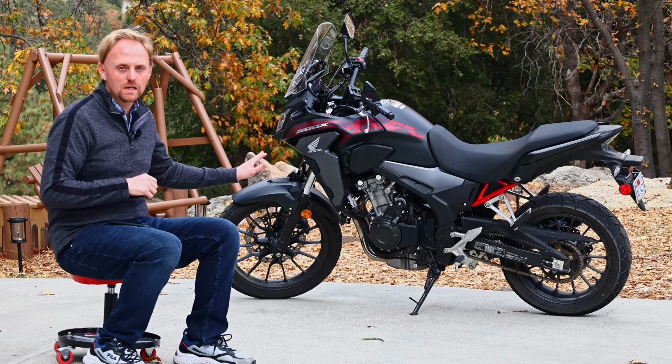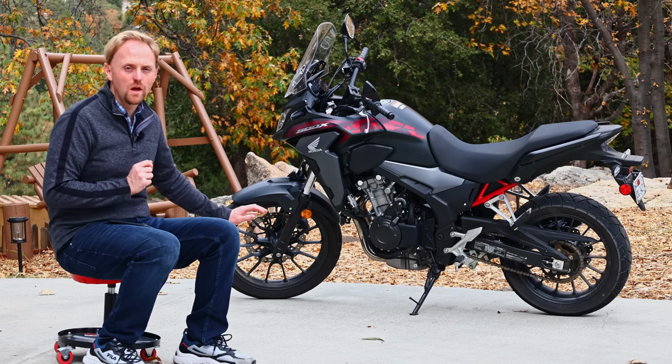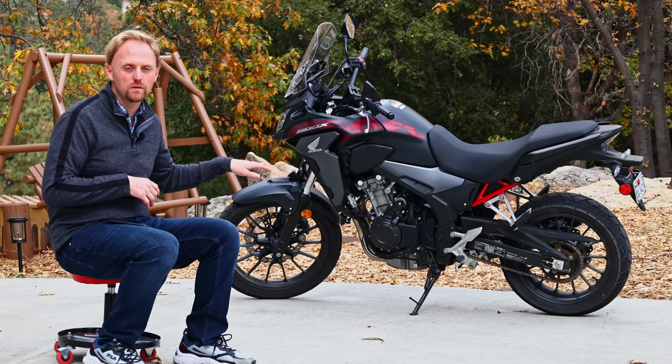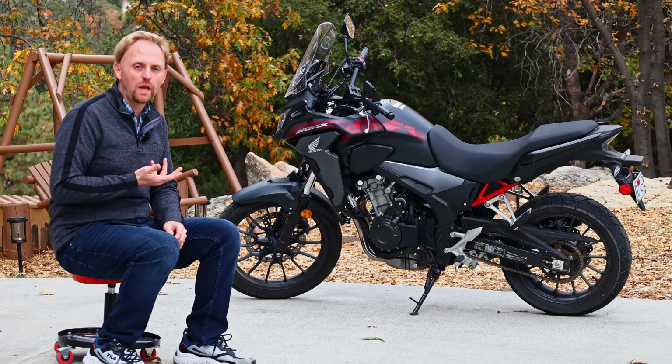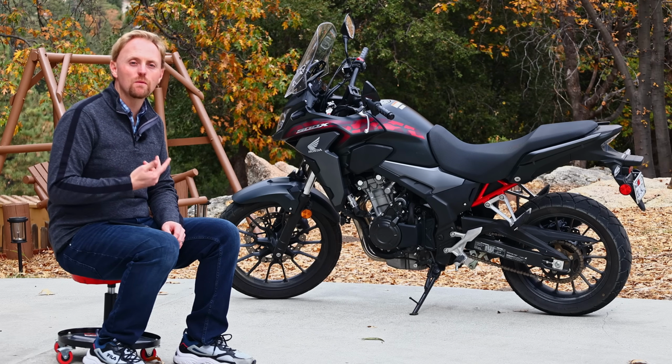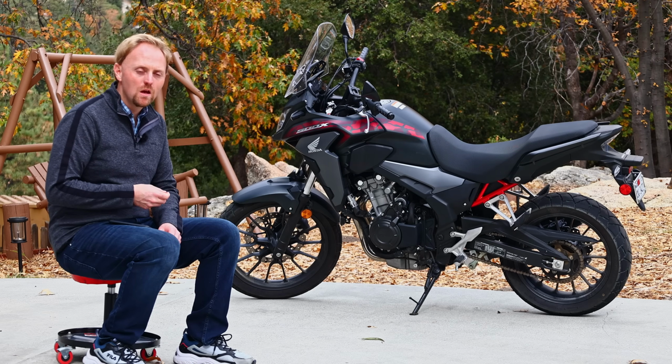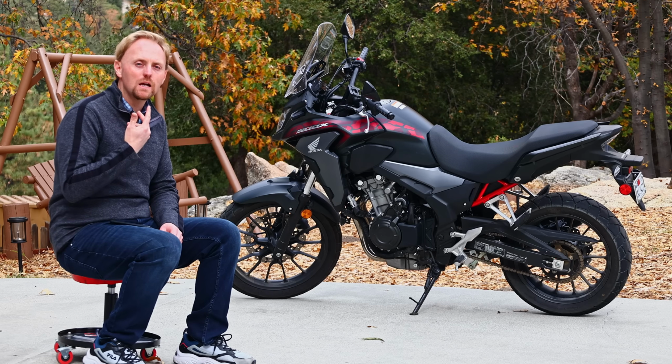You're getting similar wheel sizes to this, and you're still getting the cast wheels. You're getting a slightly smaller engine, although it still makes pretty good power, but it's gonna have less torque than this bike. The suspension on the KTM is a little bit more off-road oriented, so you have a bit more travel and a bit better damping than this bike, based on what other riders have been saying. But also the bike is a bit taller, so the seat height's a little bit taller.